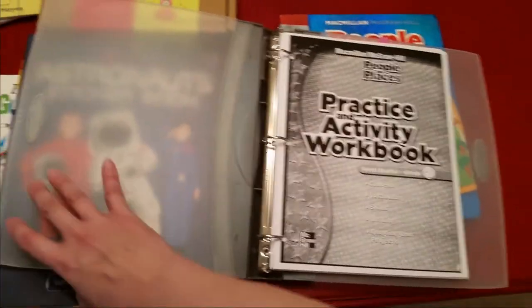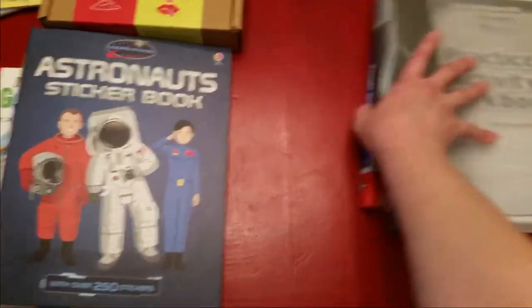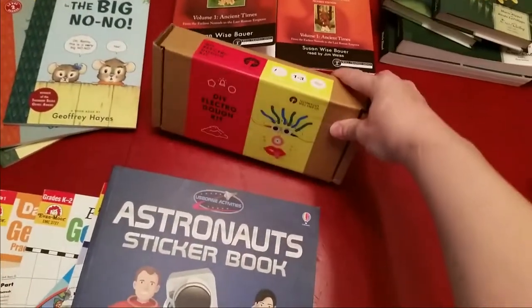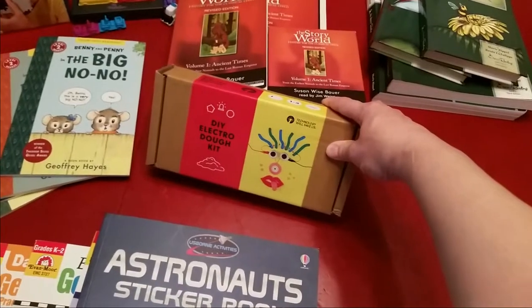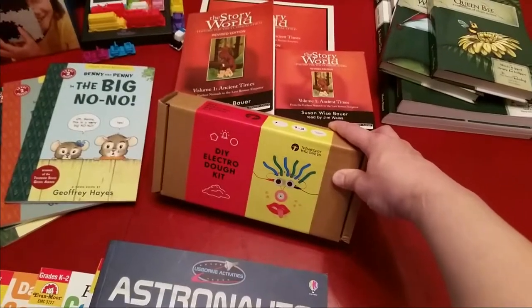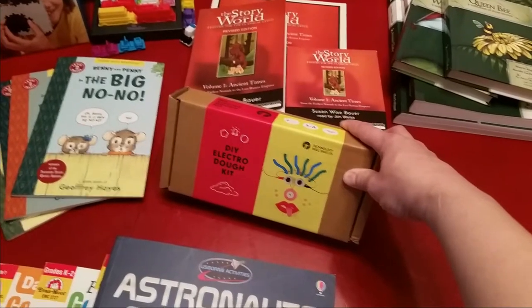And I really enjoy that. It's very, very low key and enjoyable. Electro Dough. This was in their STEM kit, part of the STEM section of their kit, and it's not going to be included next year.